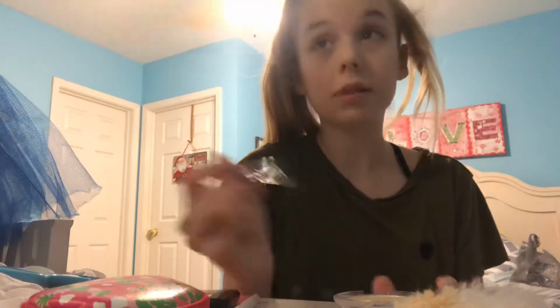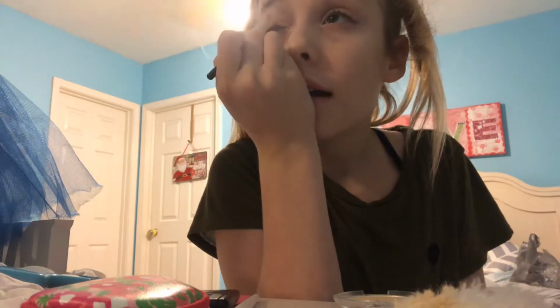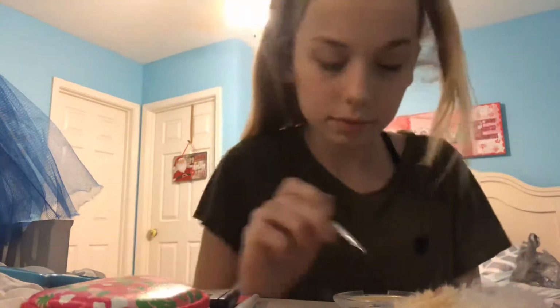this brush. I don't know what it is. It's really small. It did not come with the palette, but it came in a nail art kit, and I found out that it works great as makeup. Like a makeup brush.